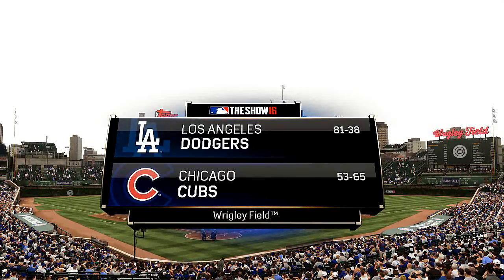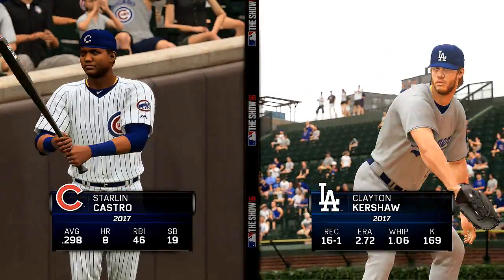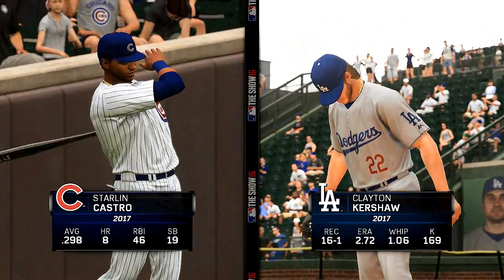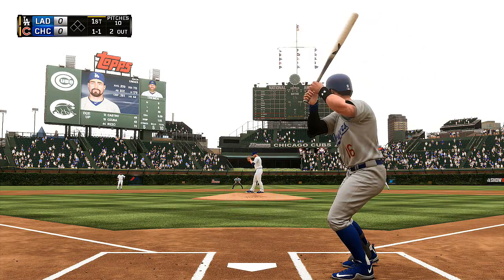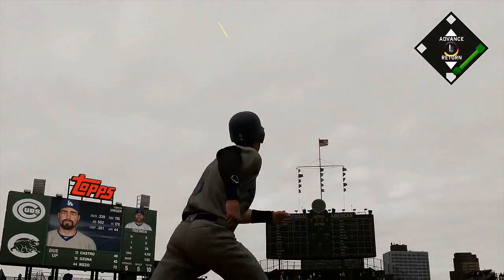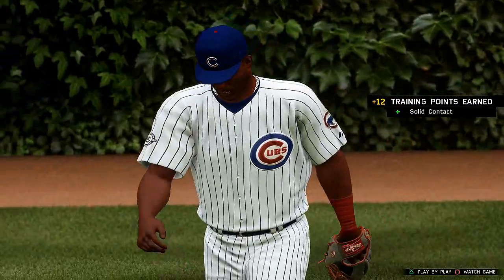Unger 3 for 5 with an RBI, average now at .339. So now we go to the final game of this 3-game series against the Cubbies. It kind of looks a little gray, as he got Clayton Kershaw on the hill for us, 16-1 with a 2.72 ERA. Top of the first here with 2 outs, 1-1 count, and Unger gets underneath the ball and hits this one out to straight center field. That will be an easy catch for the center fielder, and that will retire Unger's first at bat.